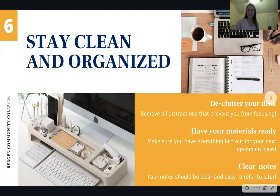You want to declutter your desk, remove all the distractions that you have on it, like gaming systems, fun little books or comics, or any sorts of figures or whatever that's going to move your eye somewhere else. You want to focus on what needs to be done in order to go through with this. And not only that, you want to have your materials ready with you, okay?